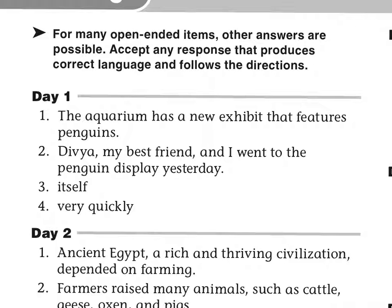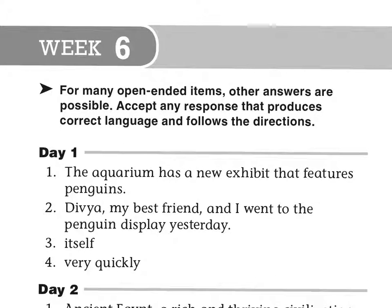Hello. We're looking at week 6, daily language review. Please have your red pen handy so that you can correct your answers and take notes.